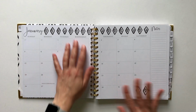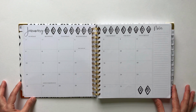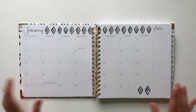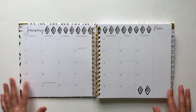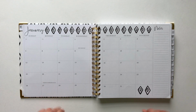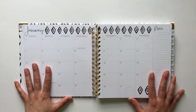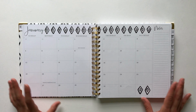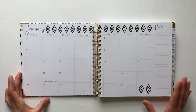Now, as you can see, we've got a little pattern at the top. The patterns do alternate from month to month, and I am a very simple, minimalist individual when it comes to my planner and colors. I like pastels. I like black and white. So this planner really spoke to me. I like the simplicity of the black and white and just having some of those shapes to add a little bit of fun to it.